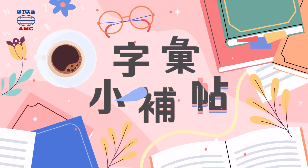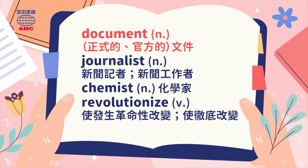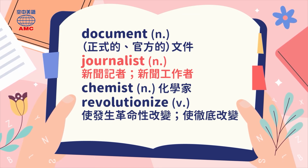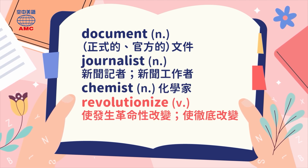Document. Journalist. Chemist. Revolutionize.